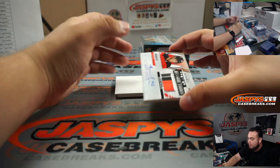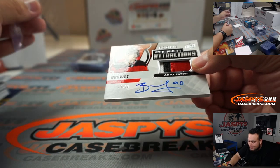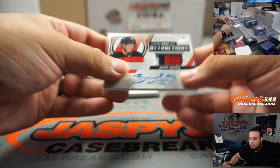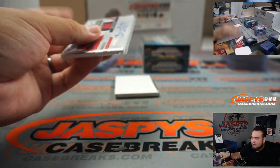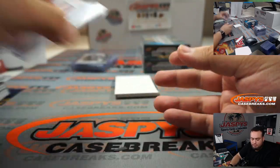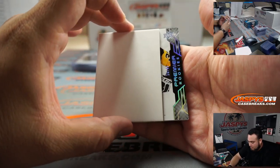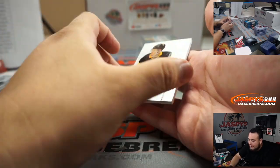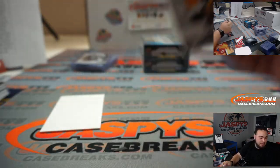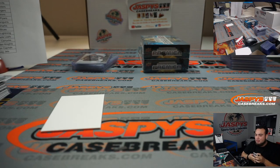We have Jesper Boqvist. Nice little Premier Attractions three-color patch and autograph, 10/99. Well, that's a zero, Nick, but not for the RMB, unfortunately. It's going to Joshua. And, well, there you go. Ask and you shall receive, Nicholas. Sam Lafferty, 10/49. That's spot zero, going to Nick. Nice little three-color patch.